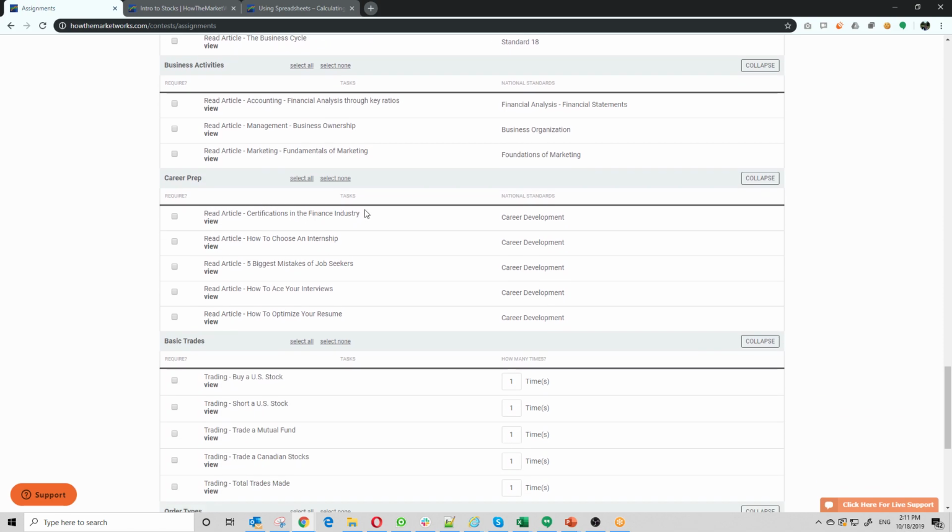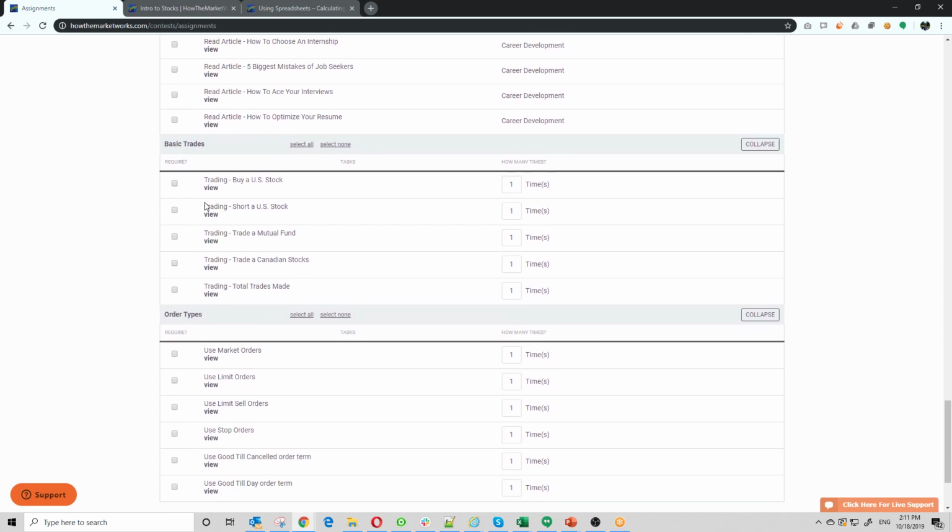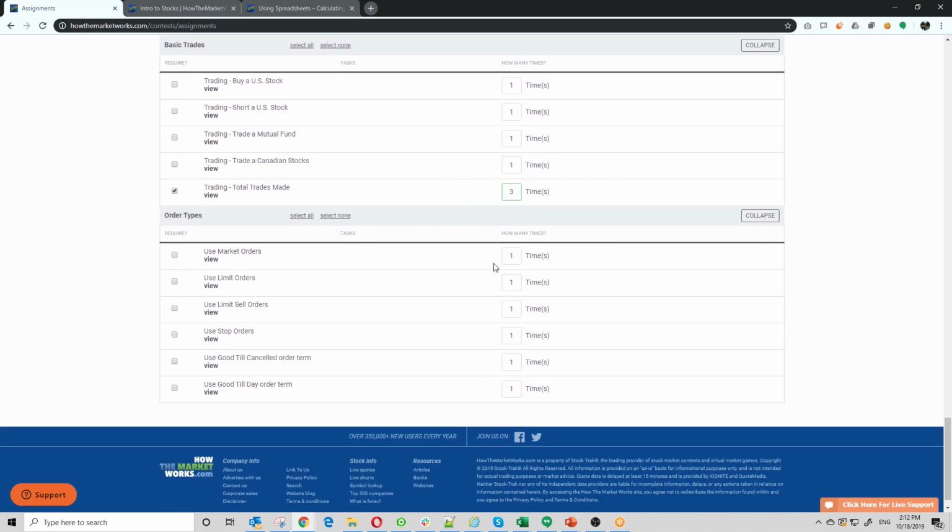The career prep stuff talks about things like certifications, using our job search tool to find real jobs and internships, to build a career plan, things like that. And then the cornerstone stuff is basic trades. So you can actually mandate your students come in and place 3 trades each week. Just something to make sure they keep engaged with the portfolio, even if the rankings themselves aren't doing that for them.